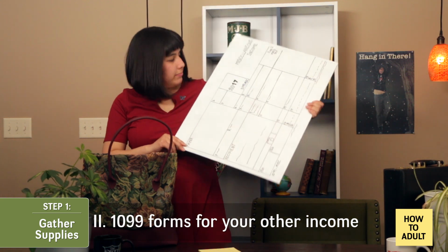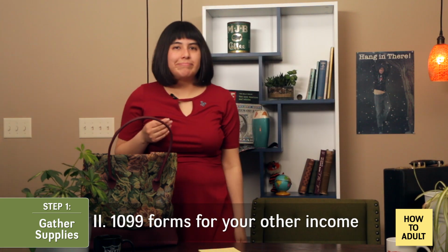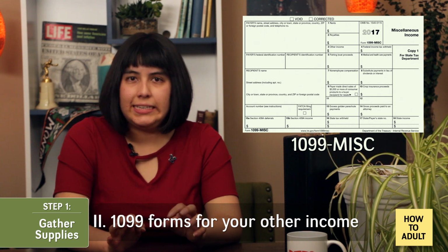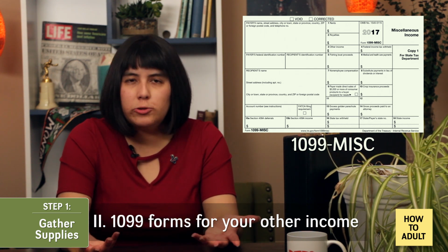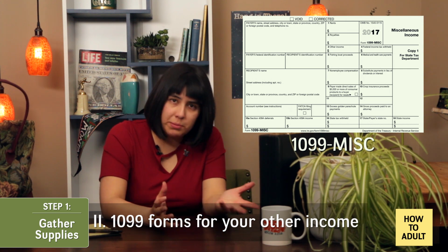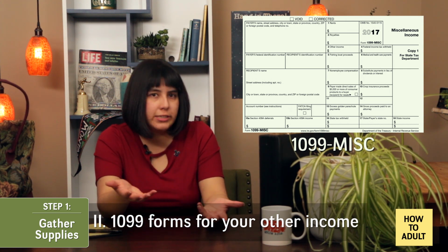2. 1099 forms for your other income. Looks like this. The 1099 MISC is for self-employment income. This is like the self-employed person's W-2. It's the form that helps you tally up the money you made as a self-employed person to the government.